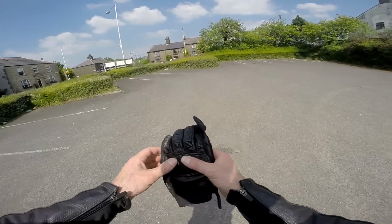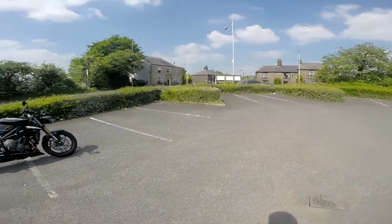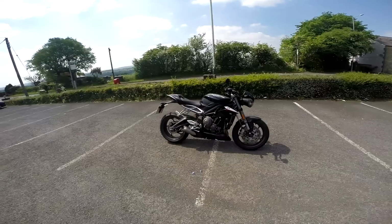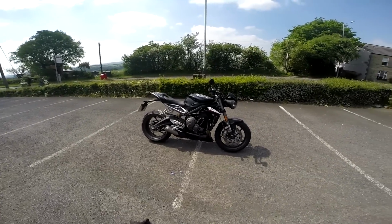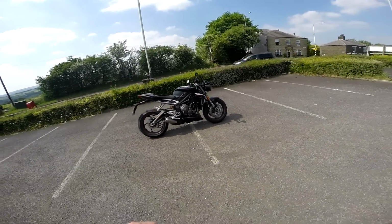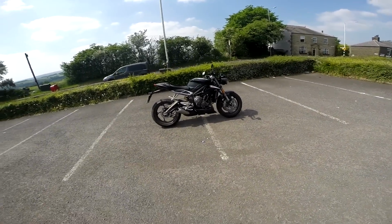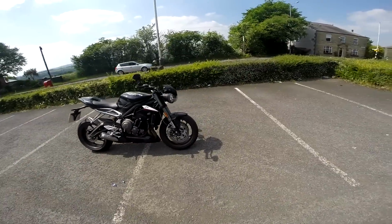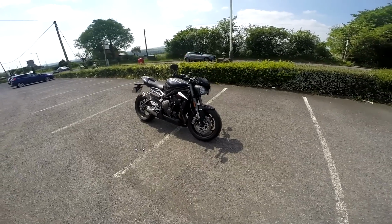Well, I was going to say welcome, you lucky people, but it's me who's the lucky one today. Look what I get to play out on. This is the brand new Triumph 765 Street Triple, the RS model. So this is pretty much the top end model. I've got it for a couple of hours from Yules of Manchester, the Triumph dealer.